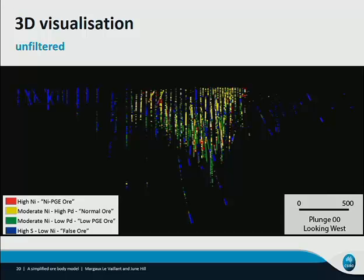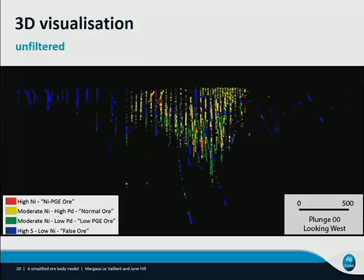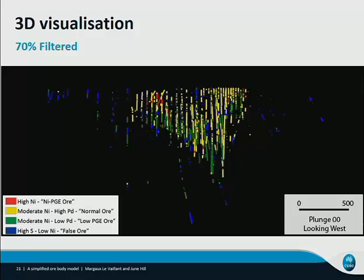So this is what I showed you earlier. This is just all of the data without any filtering, without the tessellation, without anything. And now this is the data after we've gone through the whole process that June just described. So you can see how we've simplified the whole model and how now we can see trends a lot better within the whole ore body. That's with a 70% filter, so it's a really high filter.